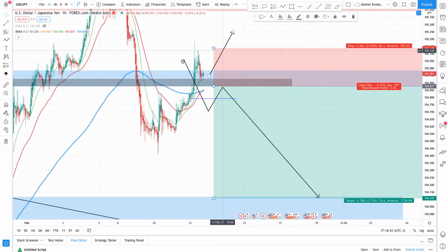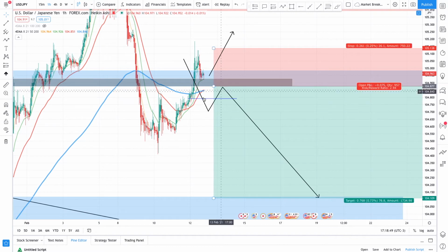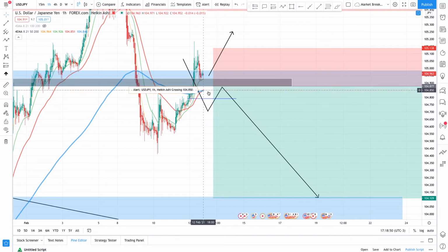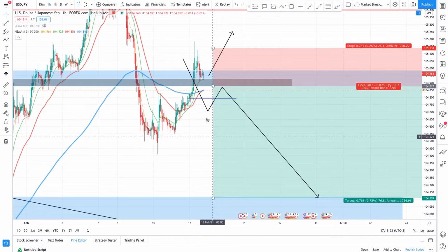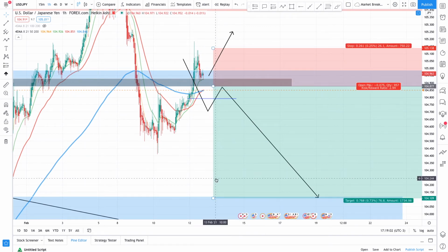Now for you guys that may be concerned about missing this trade idea, remember to just set a quick alert on the 1 hour time frame, which I'm going to do right now, and then your TradingView platform will notify you immediately as soon as price hits this area. Therefore you do not miss the entry criteria, because like I said, I do believe that the fall down in price will happen relatively quickly.